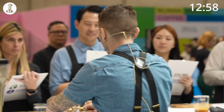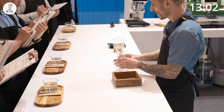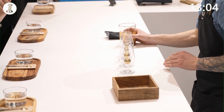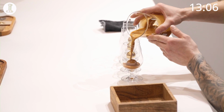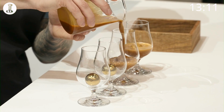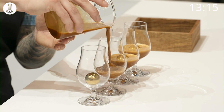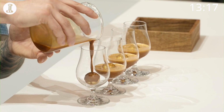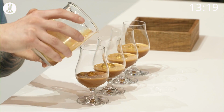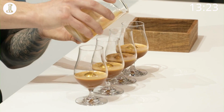Right, you will find flavors of passion fruit, pineapple, and peach, with an aftertaste of mango and coconut. You will find a creamy texture.